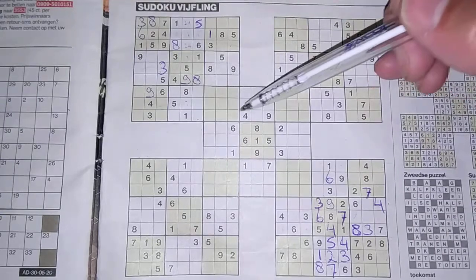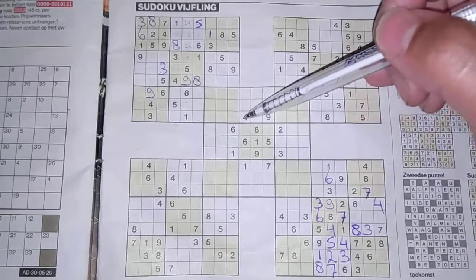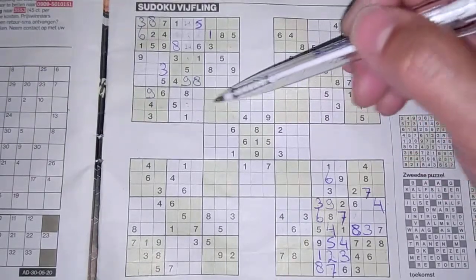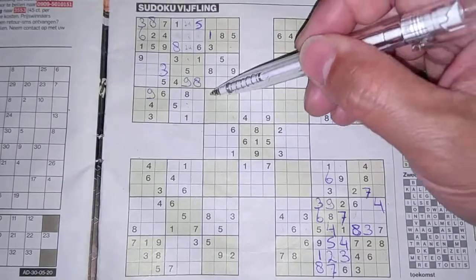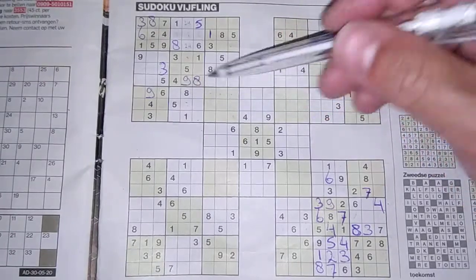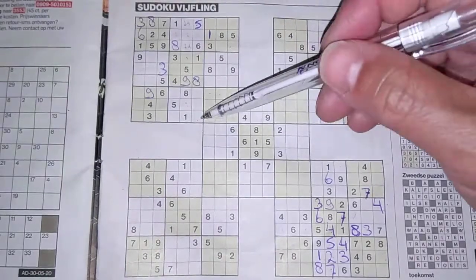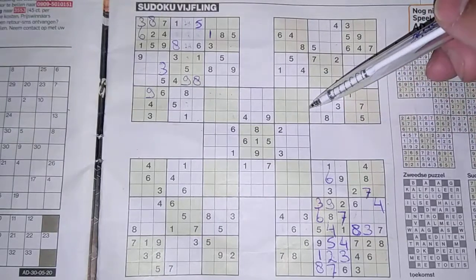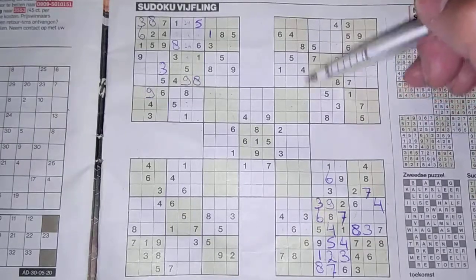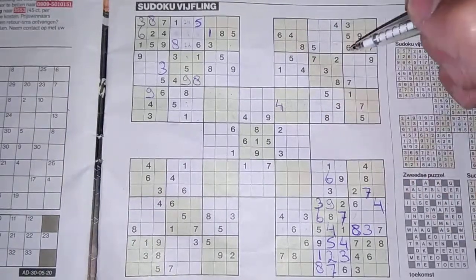In this big square, I cannot fill a 4 here, because we have a 4 there. I cannot fill a 4 in these 3 boxes, we have a 4 there. So the 4 should be here, in one of those 3 boxes. We have a 4 in this first row, a 4 in the third row. So in the second row, the only 3 places for the 4 should be here, here or there. But I see here 4, no 4 there. Here also 4, no 4 there. The only place for the 4 should be there.